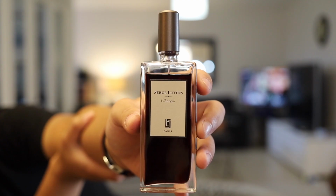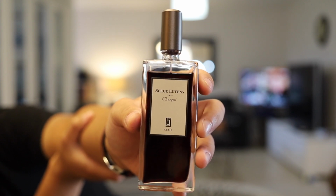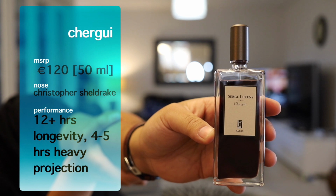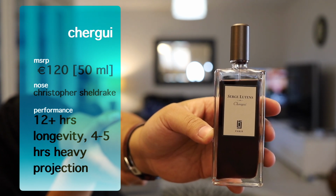Up next, we have another classic in Serge Lutens Chergui, and it keeps making people's lists to this day because it just works, straight up. Like, this is what I'd imagine for a cozy night in with the bae or on a date night out. You're trying to feel cuddly, you've got those warm and fuzzy feelings, this is the right stuff.